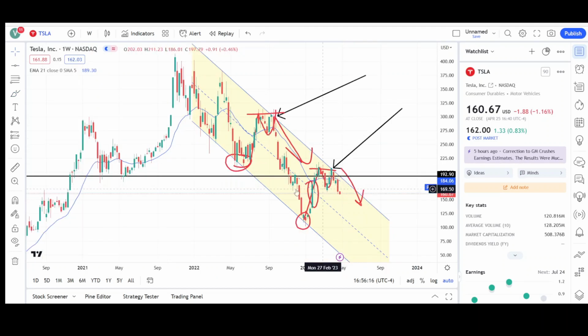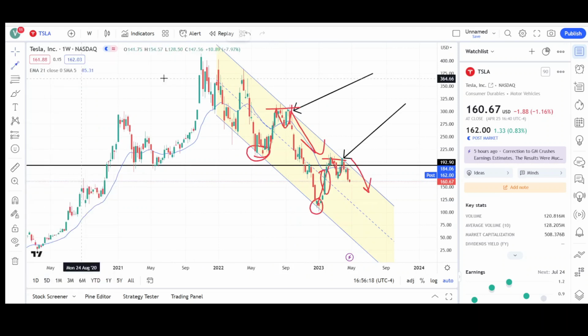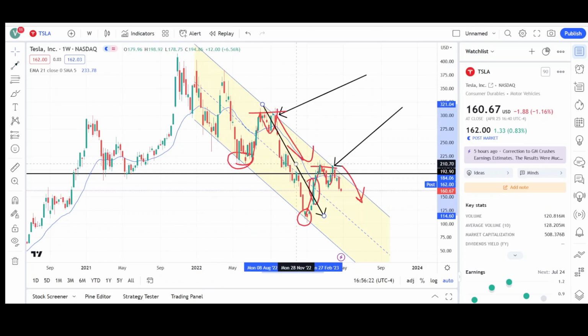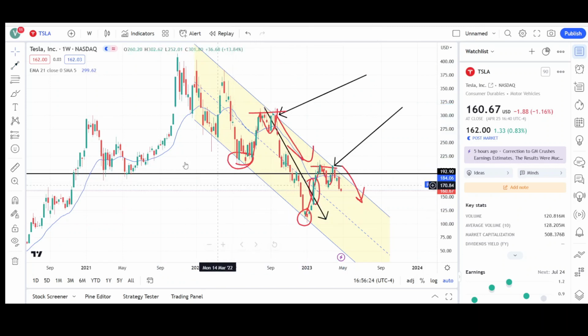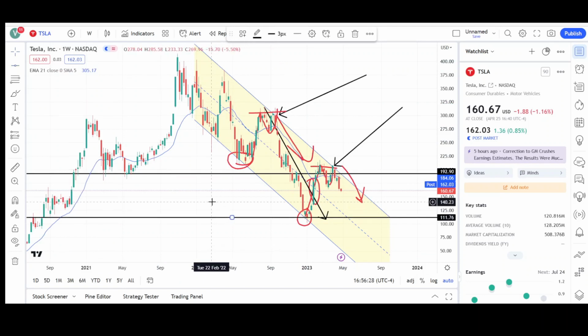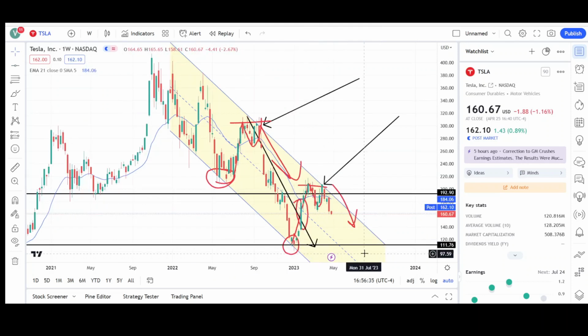If we continue lower, where are we going? The measure moves are already played out. You can see this was one large leg down right here. This was the second large leg down. Prices already bounced off that level, but we could probably retest it for support. So we can probably come back to that 110, 112 level and retest it for support if we are going to continue to see prices drop lower.